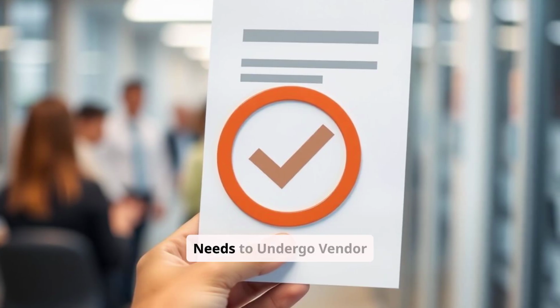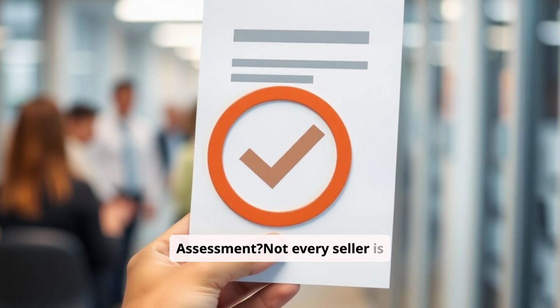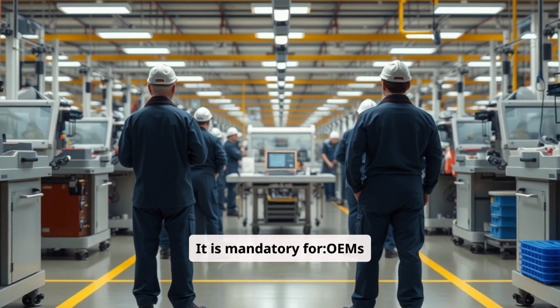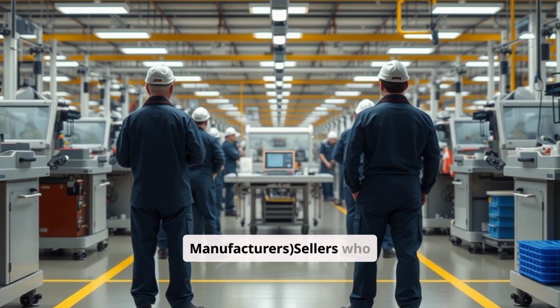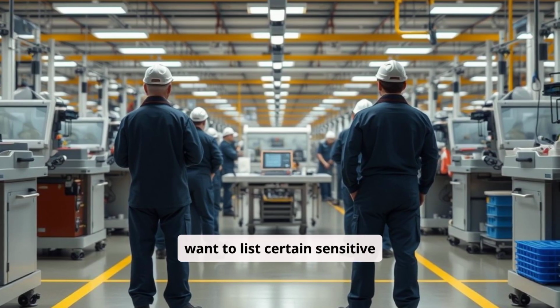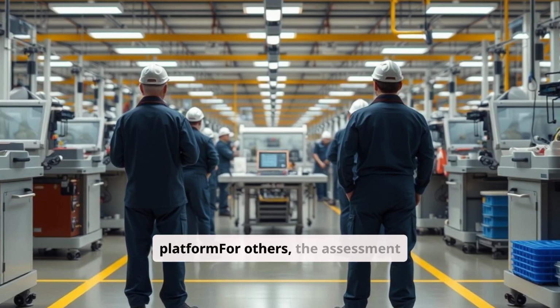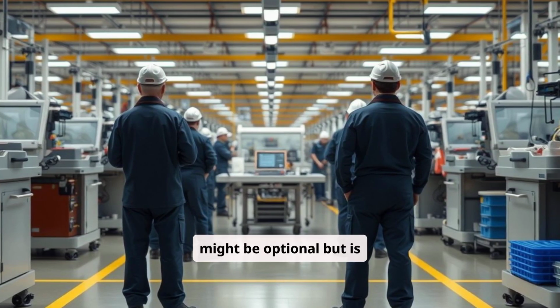Who needs to undergo vendor assessment? Not every seller is required to complete vendor assessment. It is mandatory for OEMs, original equipment manufacturers, sellers who want to list certain sensitive categories, and those who wish to become OEM verified on the platform. For others, the assessment might be optional but is still highly recommended.